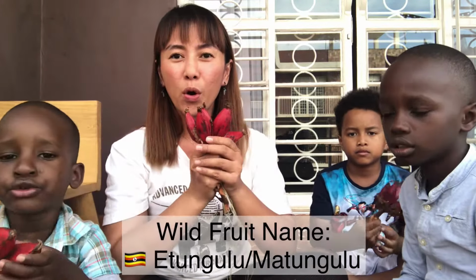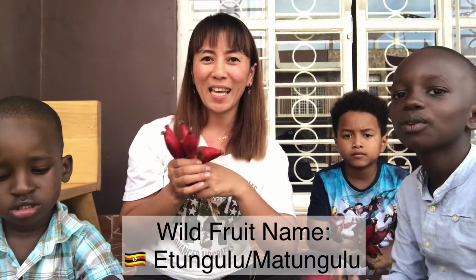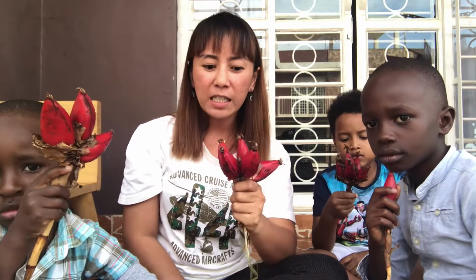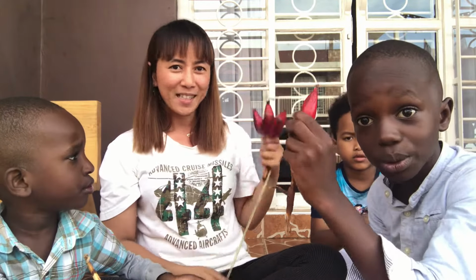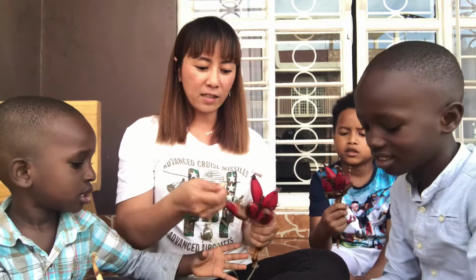So this fruit is called Matungulu. This is a wild fruit in Uganda and can only be seen in the forest. It's a rare fruit because even for me, this is the first time I have seen this fruit. Me too.